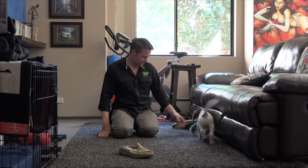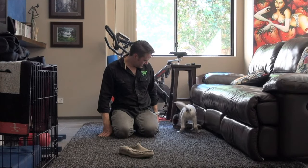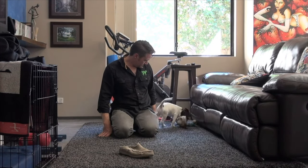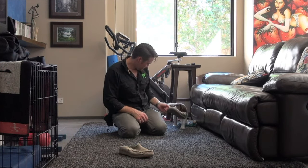If the puppy has the option between the toy, and in this case our shoe, and still decides on the shoe, we give the no command, all play stops, and the puppy is put away in the crate. No.